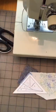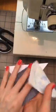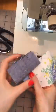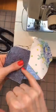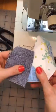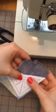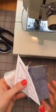All right, so we trimmed. So now we're going to press that open. And there will be our next piece. So now you can start to see we're starting to get our little pieces together here. Yeah, so this little triangle's good to go. And then all we have to do is number 4 yet, this nice long one here.